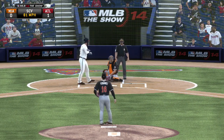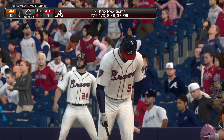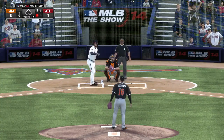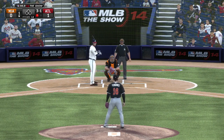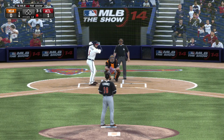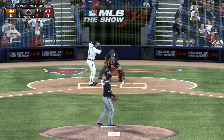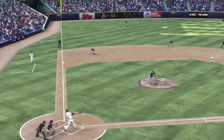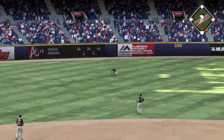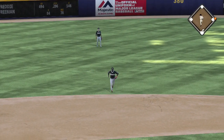And this one's low here, so the count swells to 3-1. And like most guys, the further ahead in the count he gets, the more dangerous he becomes. He's going to lock in on one pitch, one zone, and he'll hurt you if he guesses right. And a fastball here as he rides it the other way into left, a base hit. And now he has some trouble with it in left.